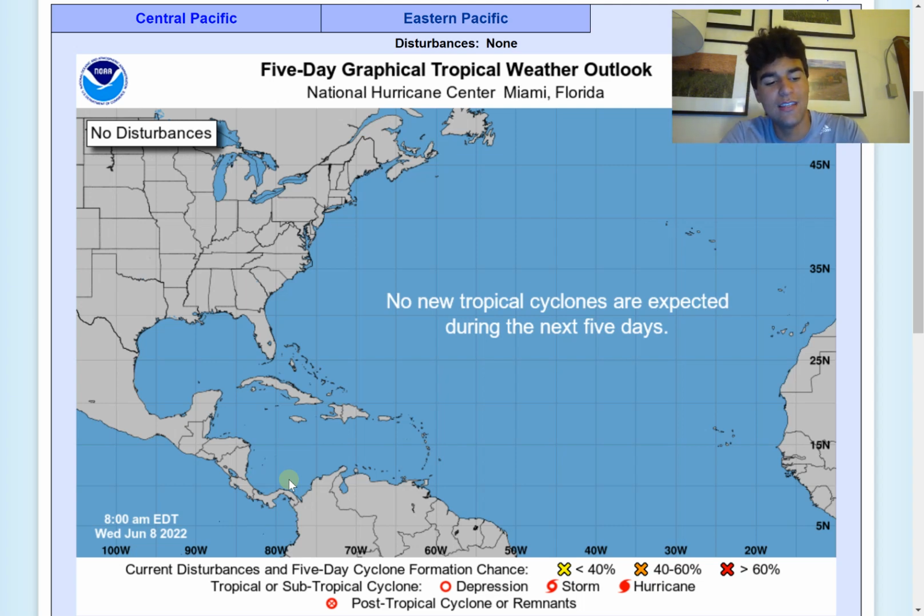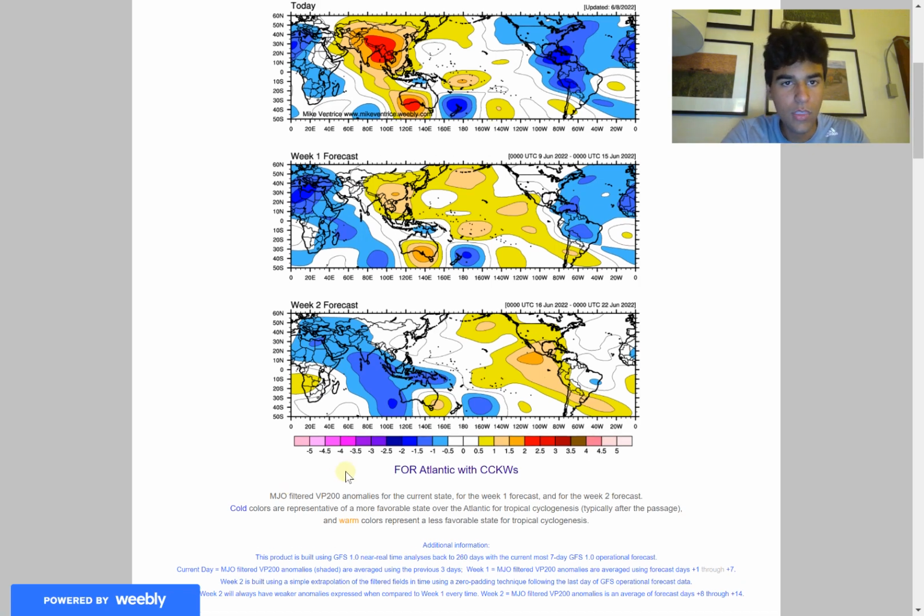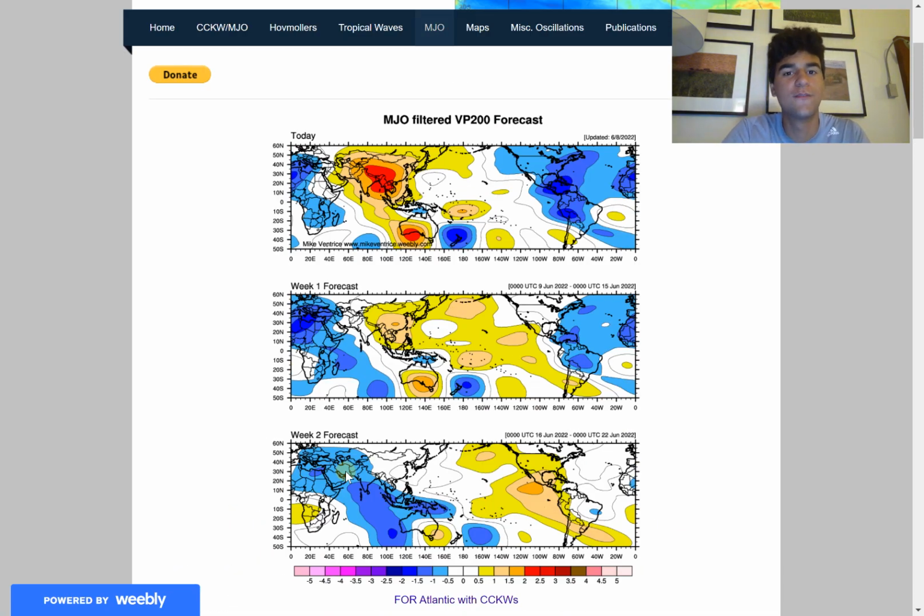Now, taking a look at the MJO filtered forecasts, you see that for today, we're in the negative MJO pattern, which would promote more lift right around the Caribbean as well as the Gulf of Mexico. However, going into next week, we do see the negative MJO pattern subside, but still existing right around the southwestern portion of the Caribbean. So we still could see an area where there's going to be a little bit more lift than expected, which does enhance the chance of a tropical storm developing.